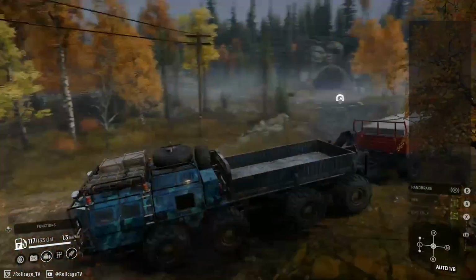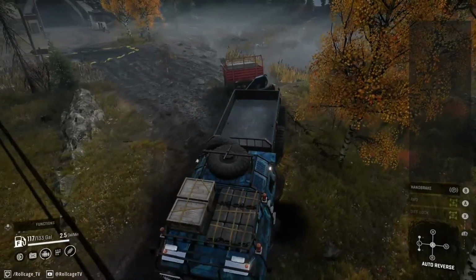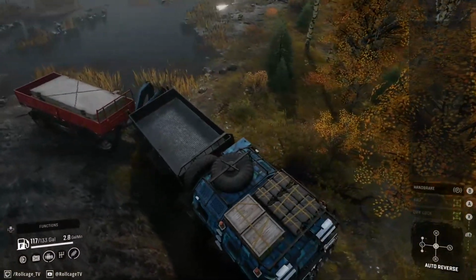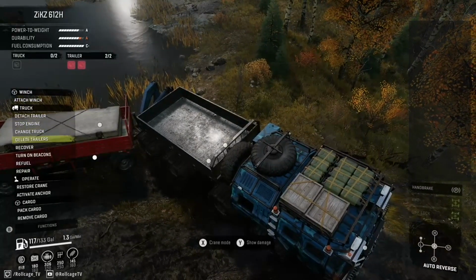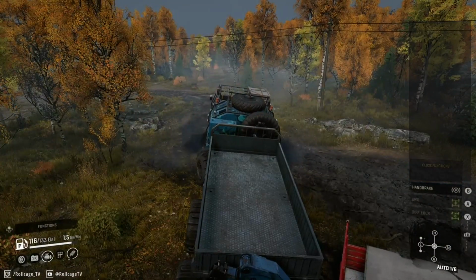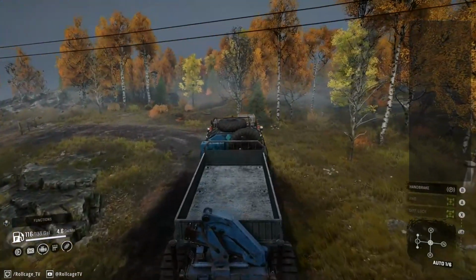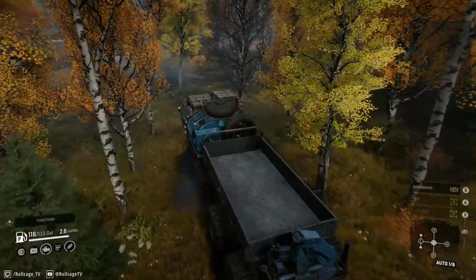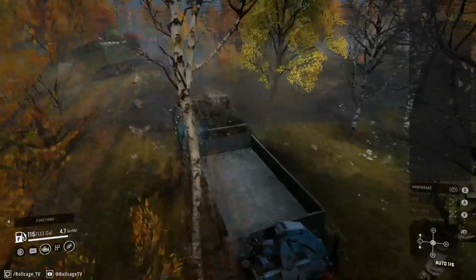Ah, wait! Yeah, this trailer is going to stay here if I remember to actually detach the trailer, not just unpack the cargo. Don't delete the trailer. I don't delete trailers if I can avoid it, because I want to get maximum money out of it. But I will delete cargo if I need to. Maybe didn't take the best path through there.